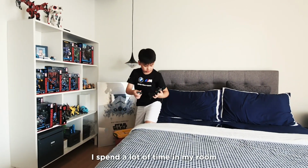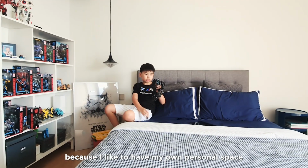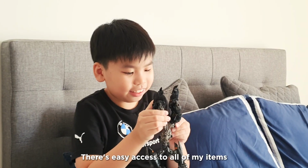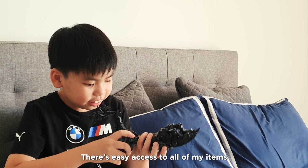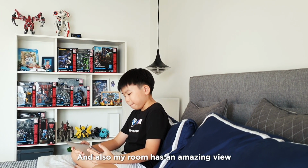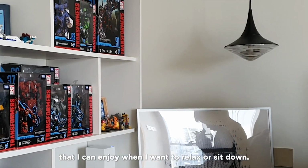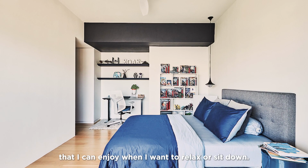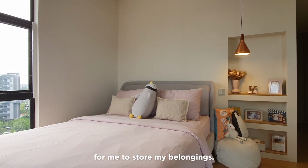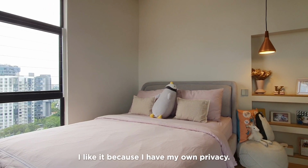I spend a lot of time in my room because I like to have my own personal space to do things without having others to disturb me. There's easy access to all of my items and things that I would potentially need. And also, my room has an amazing view that I can enjoy when I want to relax or sit down. My room is more of a minimalist style with adequate closet space for me to store my belongings. In addition to that, I like it because I have my own privacy.